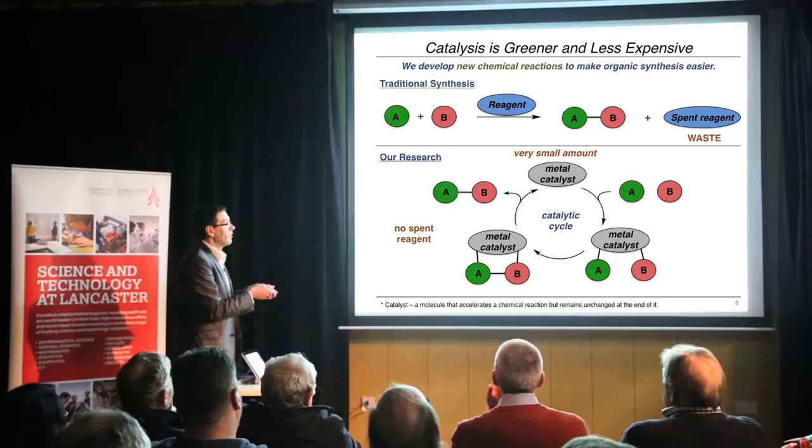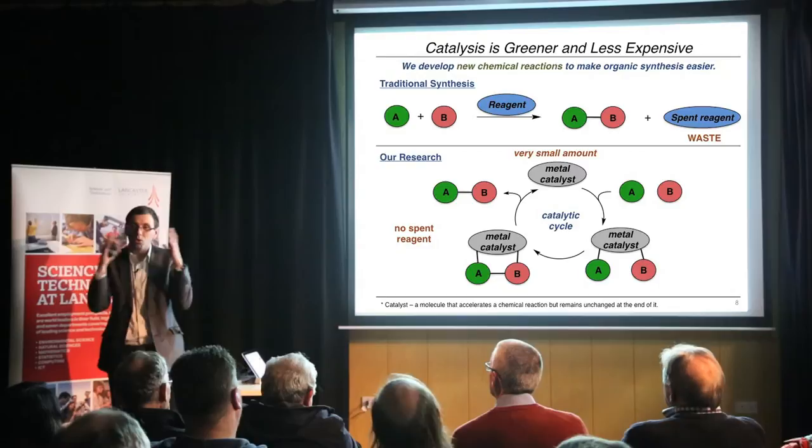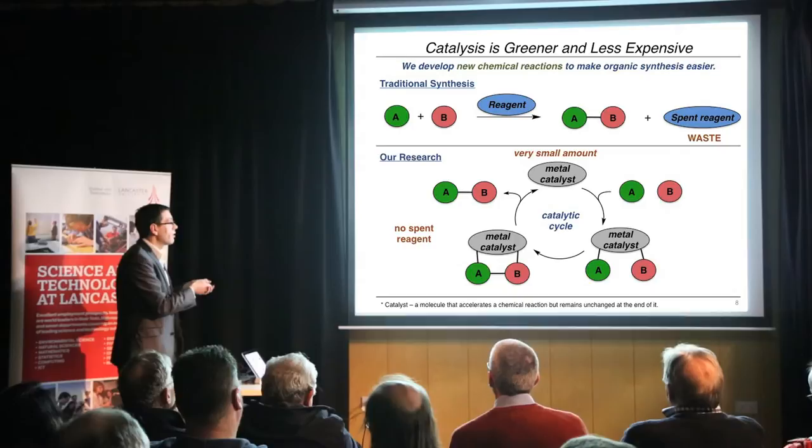We need a very small amount of the catalyst, which means that this process is likely to be a lot cheaper because we do not need all of that reagent as shown here, but it also means that it's a greener process because we're not generating chemical waste.